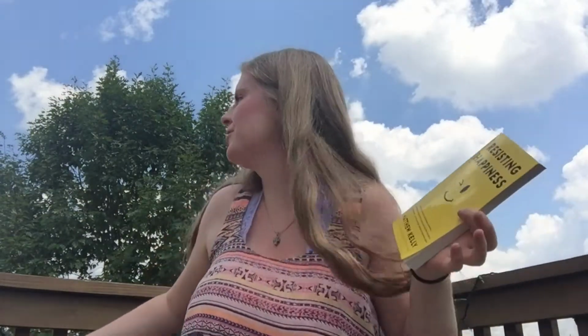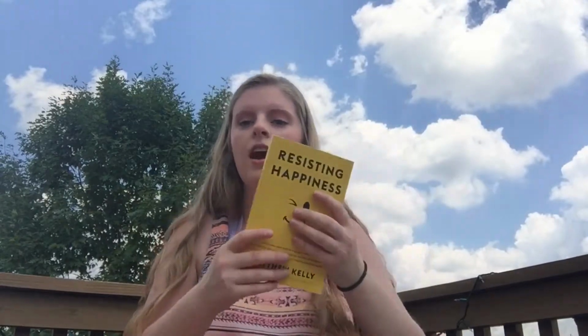I'm only on chapter 9, but it's a great book, and I really like reading on the beach. I don't know why, but the sun just changed. I'm not that big of a reader, but on the beach and by the pool, I really like reading. It's very relaxing, so I definitely recommend this.